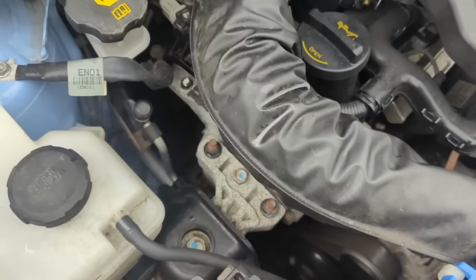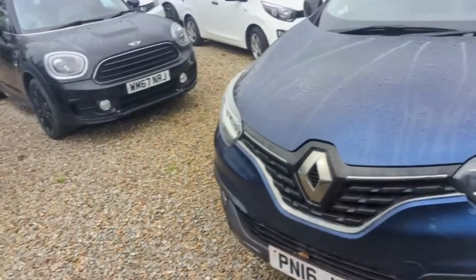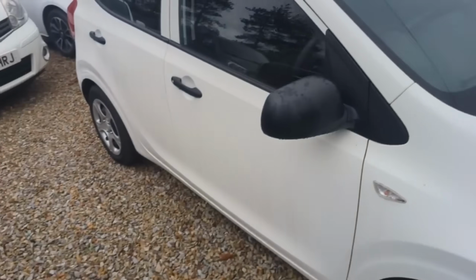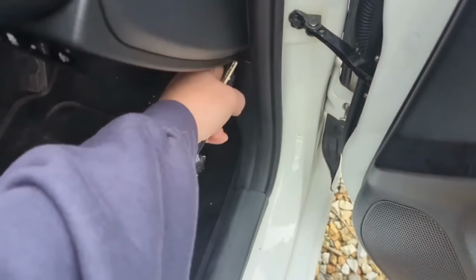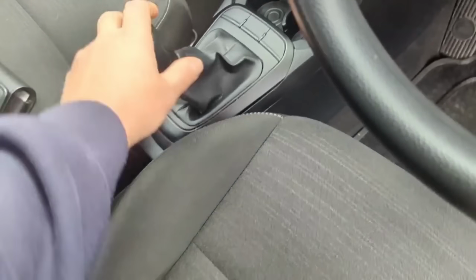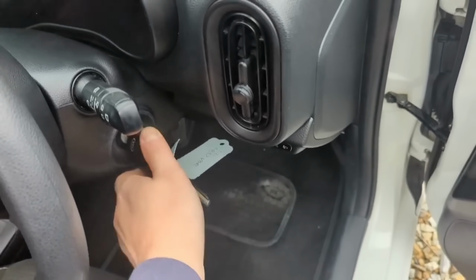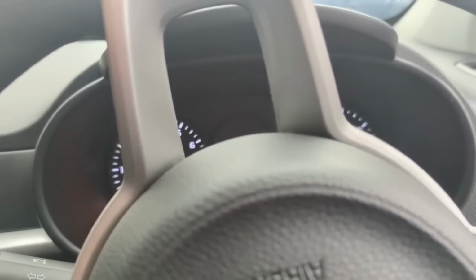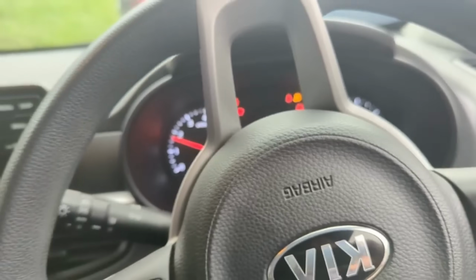Yeah, so that's that one. Go over to the other one. It's 67. Where is it over here? 67 plate with the same engine. So we've got to listen to this one a sec. Sure, we're out of gear. I'm going to have my foot on the clutch on that. Sounds exactly the same.